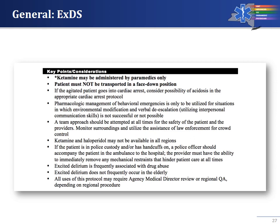The key points and considerations of this protocol are extremely important for you to focus on. If you're a critical care tech, Bureau of Narcotics Enforcement and Bureau of EMS policy are clear. You may not administer ketamine. Make sure that your agency's policies surrounding working with law enforcement in transporting these patients are things that you focus on for your safety and the safety of the patients involved.